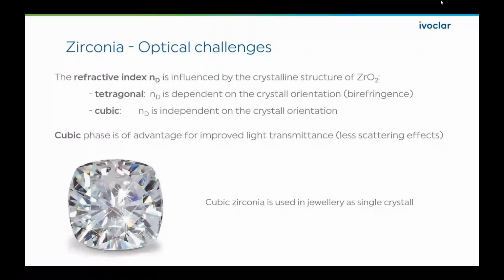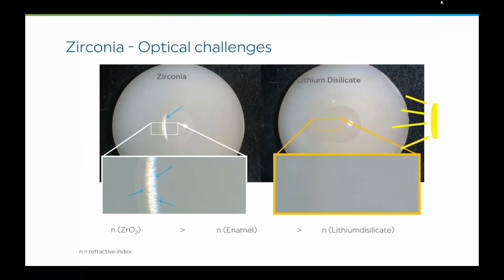So when we go ahead and look at this material, one of the things that we did for the optical challenge to show it was we put a liquid drop of material that has the index of refraction of enamel on it, and then also on a glass ceramic so you can see. And what happens is that when you see that little bend of white light there where the blue arrows are pointing at, that shows the reflectance off the surface.